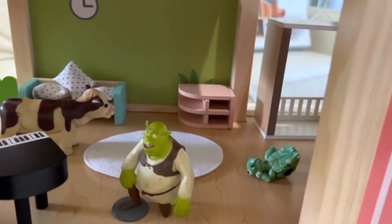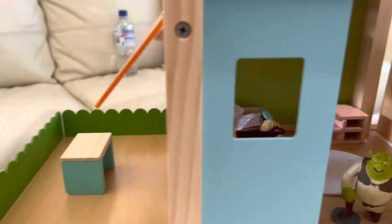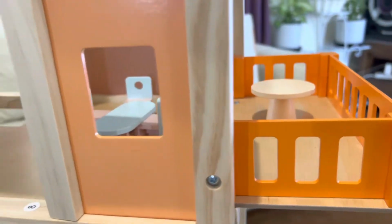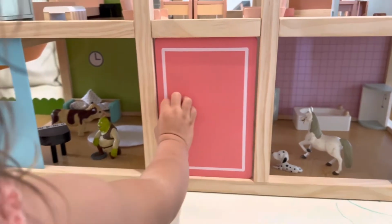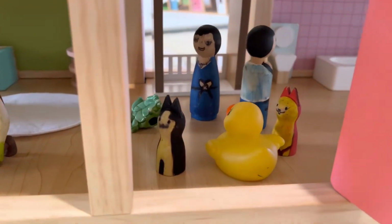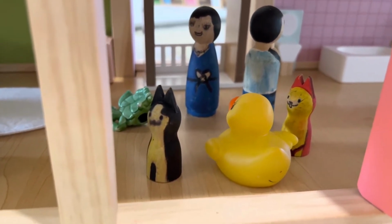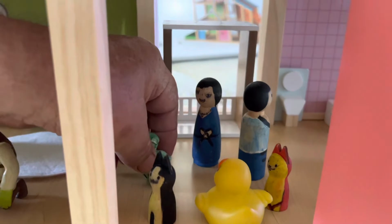What is this, Shrek? Shrek's got a home. And there's a deck in here. And a balcony up here. And this is the main door, guys, as you can see. My turn. Okay, your turn. And on the hallway there are two dogs and a duck. Two dogs and a duck, and that's a turtle. What happened to the turtle? He's lazy.